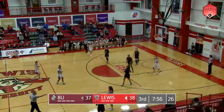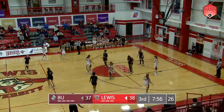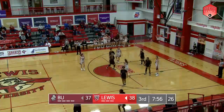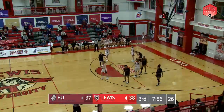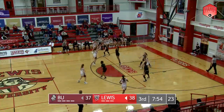And now, ball knocked out of bounds. Flyers will keep it on the right side, and Hart will come in for Hilber. Mentioned Drury, number 1 in the country, number 1 in the league, and well, looks like they're going to stay that way as they are clobbering Maryville, 46-26 early in the 3rd.